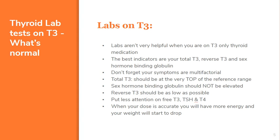So here's what I want to bring this all around to. You may say, well, how come we can only check if we're getting too much T3, and why can't we check to see if we have enough? Now the problem is this: all of the symptoms that you're experiencing, you may attribute to your thyroid, but the reality is they're not all related to your thyroid. I'm going to make this very simple and break it down. In each person this is going to be different, but I want you to consider it like this.